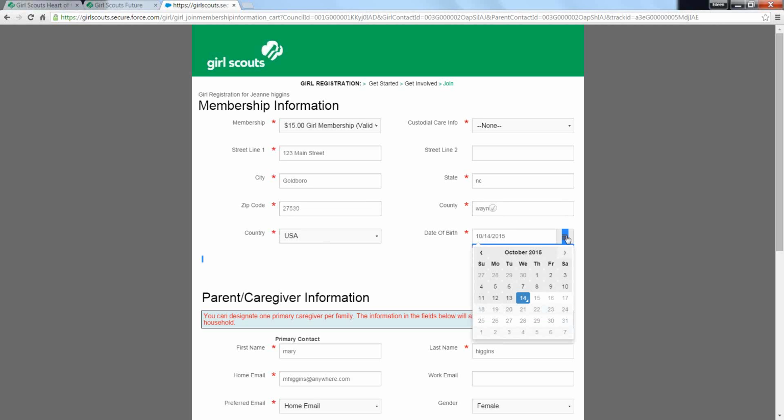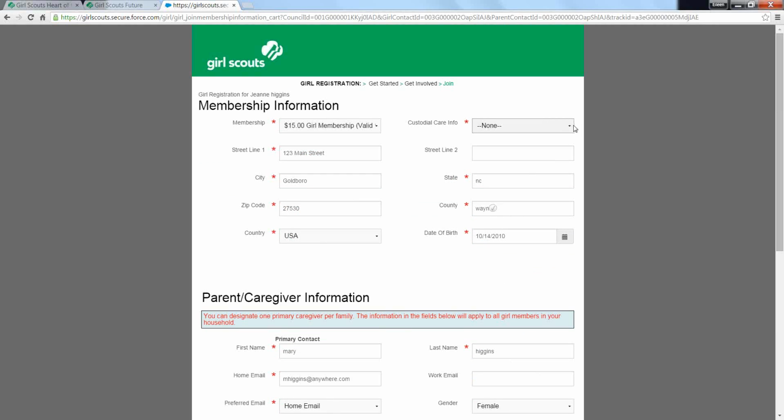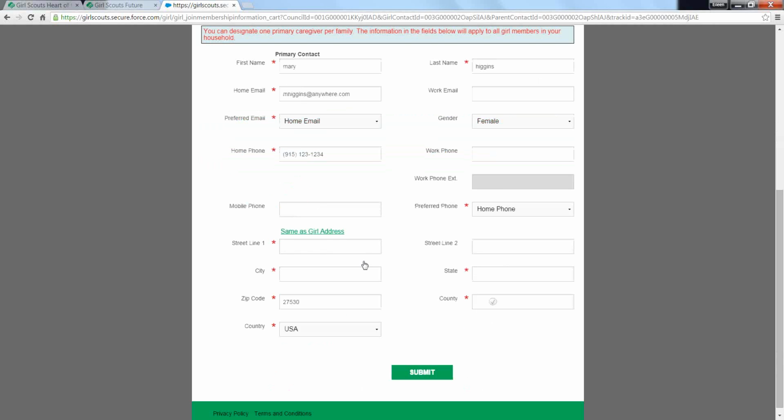Okay, I do have to put my daughter's date of birth because it's important that I make sure I register her for the correct age level. So her birthday happens to be today, and she's 5 years old, so she was born in 2010. It also populated caregiver information. Oops, I forgot to type in the custodial care. She is in the custodial care of just me. Okay. So my information automatically populates, Mary Higgins and my email address. My phone number has already populated.